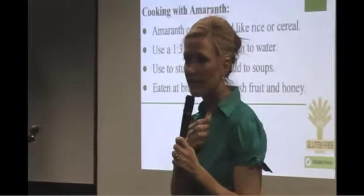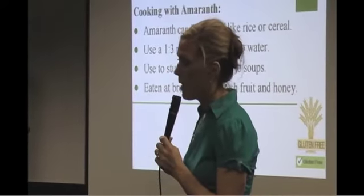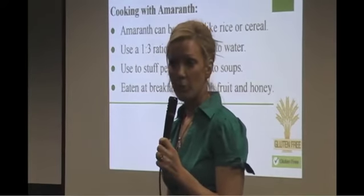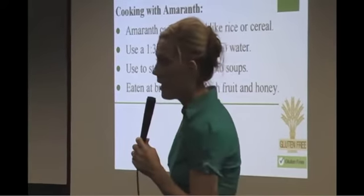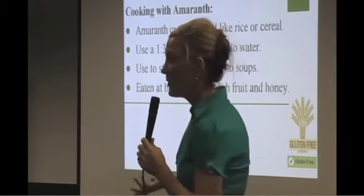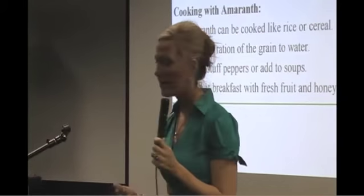You'll notice a lot of these cook in the grain form like rice. This is a 1-to-3 ratio of amaranth to water, so 1 cup to 3 cups. You can use it to stuff peppers, which I've been doing for about 2 weeks, or add it to soups, or eat it at breakfast with fresh fruit and honey. There are all sorts of uses for it.